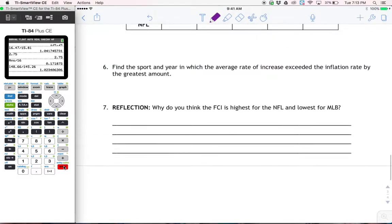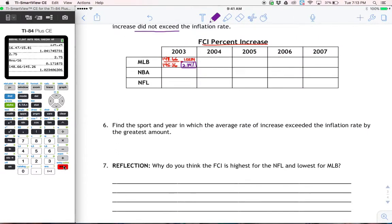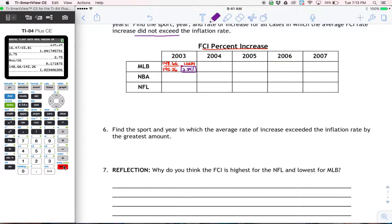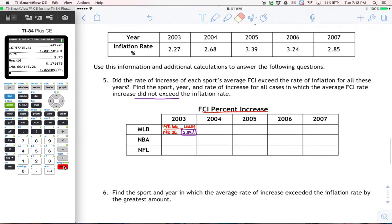And we're going to call number 6 the last one here. Find the sport and year in which the average rate of increase exceeded the inflation rate by the greatest amount, right? So now that you've filled in the table, you can see all these different rates. You want to know which year these numbers increased the most over what was in this table. Here are the normal inflation rates. Which one of these had the greatest difference compared to the table above? And there should only be one answer there.